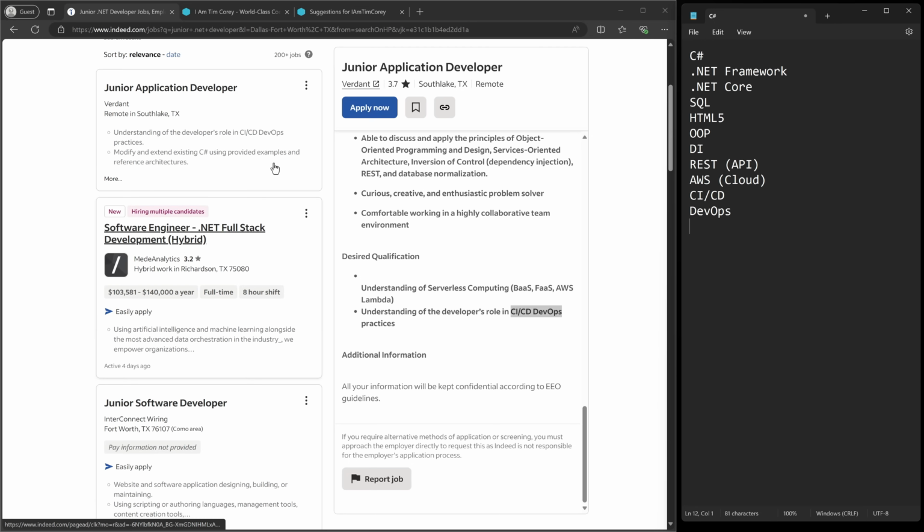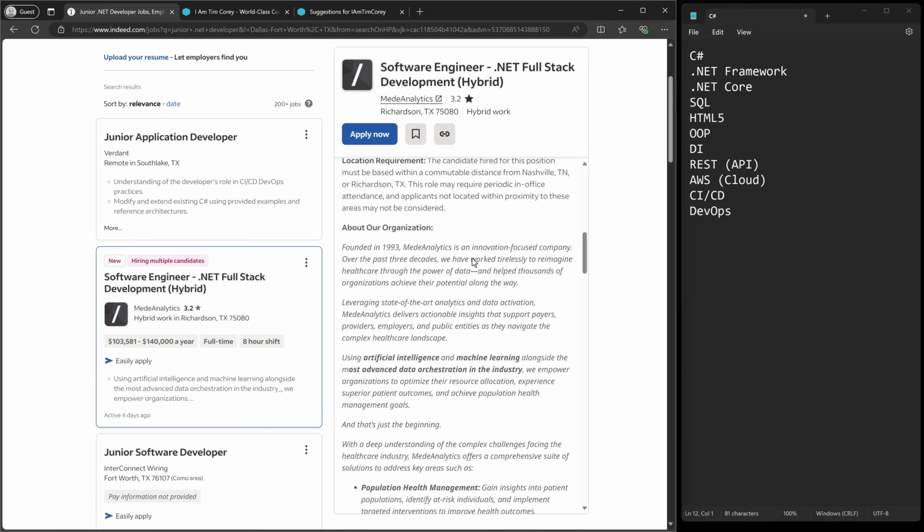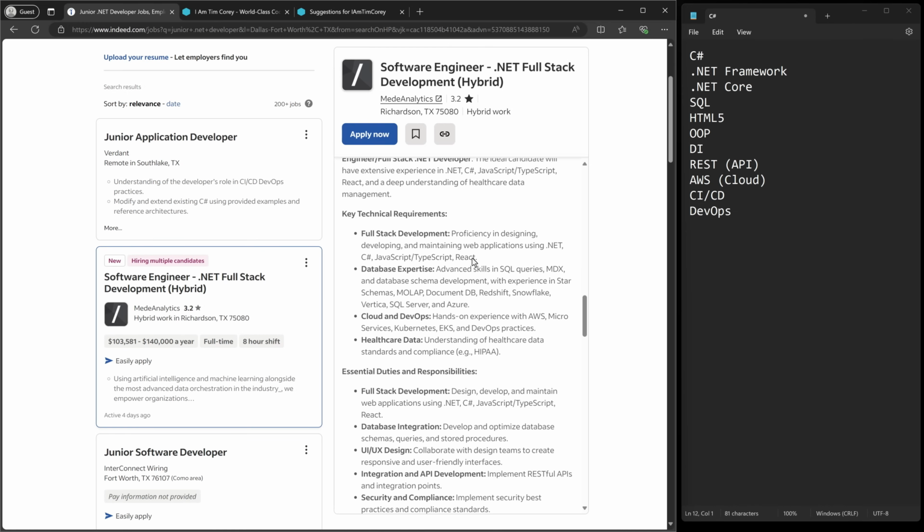We're going to skip over what looks like probably an ad, but let's just read through it real quick. .NET, C#, JavaScript, TypeScript, React. We'll put it on here. I'm going to tell you no.